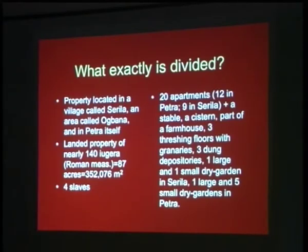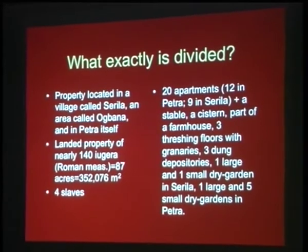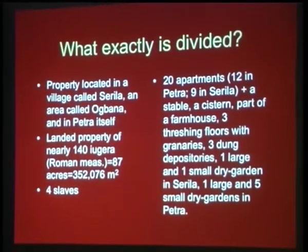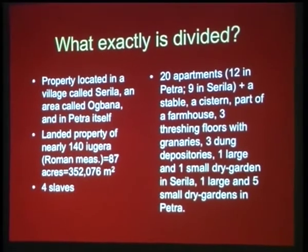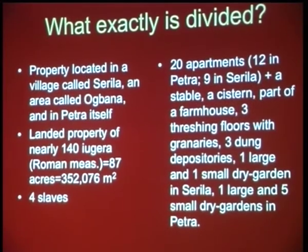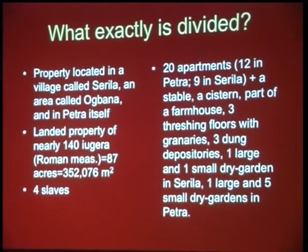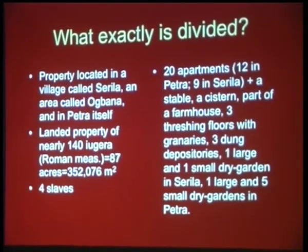Now, in terms of housing, apartments, and other agricultural appurtenances, they divide 20 apartments, 12 of which are in Petra and 9 in Cirilla, a stable, a cistern, part of a farmhouse, 3 threshing floors with granaries, 3 dung depositories, 1 large and 1 small dry garden in Cirilla, 1 large and 5 small dry gardens in Petra. One striking thing, no animals are divided in this particular agreement. I don't know why.